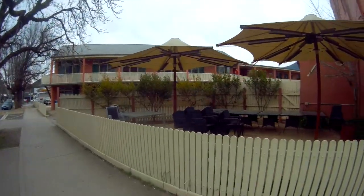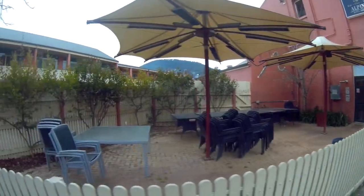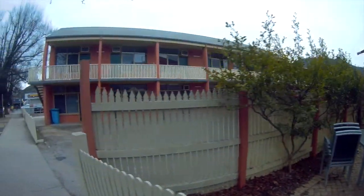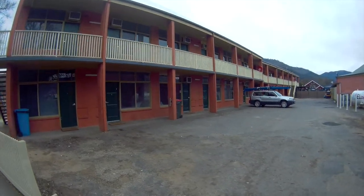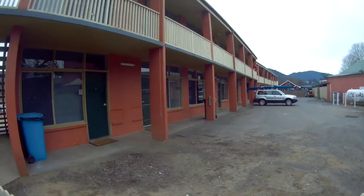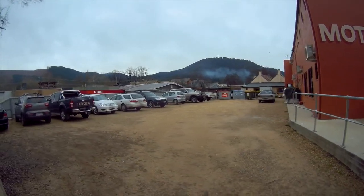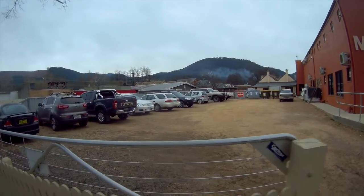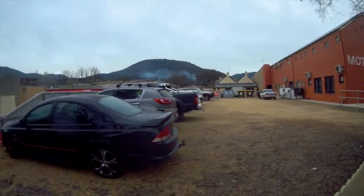Just around the back of the pub here, there's another outdoor eating area outside of the bistro here. They can extend us out there if need be. This is the accommodation, motel style accommodation that they're doing up at the moment. Got one car park out the front here, which is bitumen. And you've got another car park out the back here, which is dirt for all you adventure-seeking V-Strom owners. They are doing up both these car parks, spending a bit of money on the whole place.